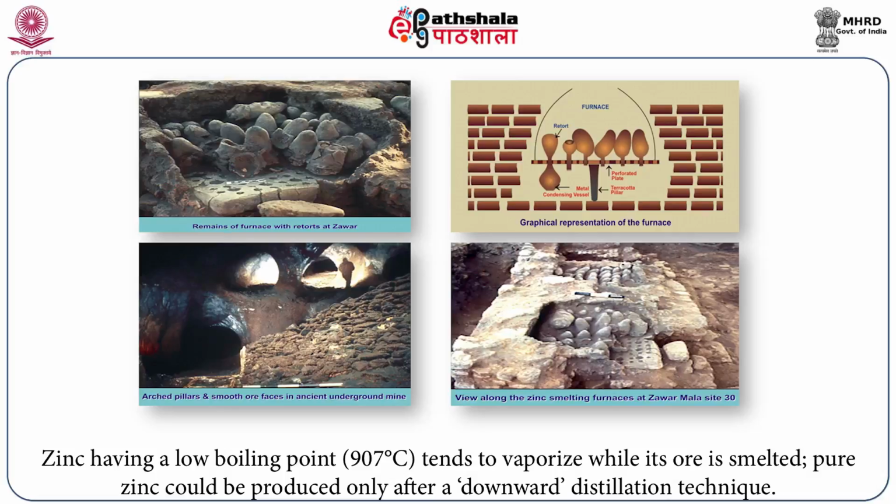They have to use a downward distillation technique so that the ore is heated in the upper chamber and it slowly condenses and is collected in the lower chamber. So this kind of indigenous technology was developed by India, and it mastered it; thousands and thousands of tons of zinc were produced at the Zawar mine area in Rajasthan.